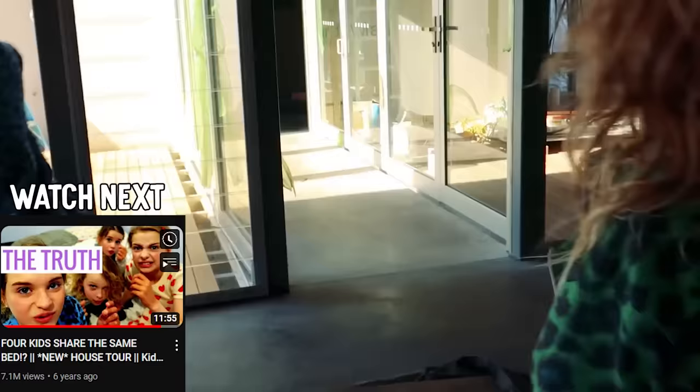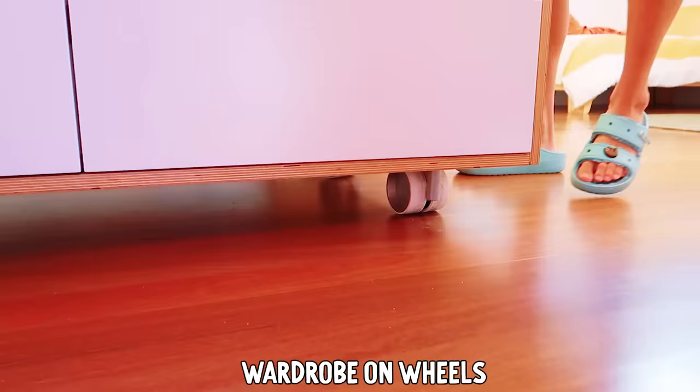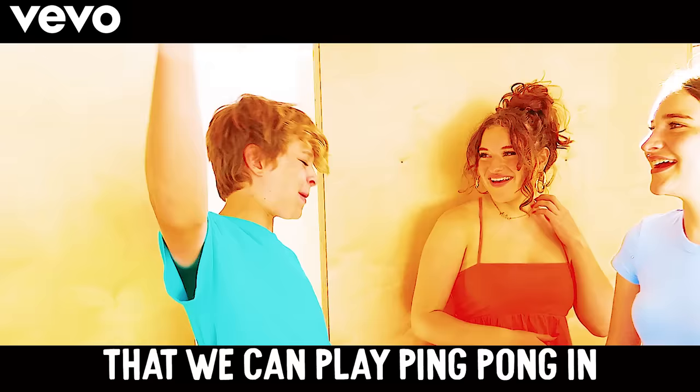I think the problem is we bought them when we were little kids and now we don't fit in there. It's never gonna work. How are we gonna decorate the secret room? Never gonna fit. Biggie's here. We're gonna use the modules on wheels to save the day and make a secret room. What? And we can play. No. I'm gonna turn it into a ballet studio.